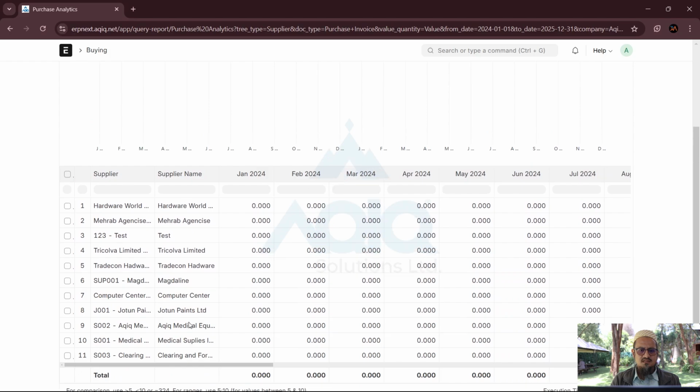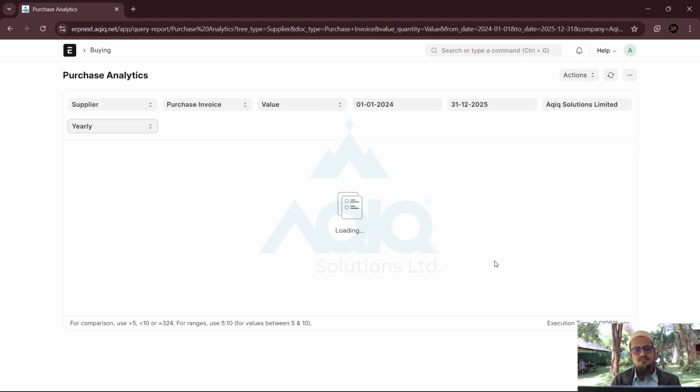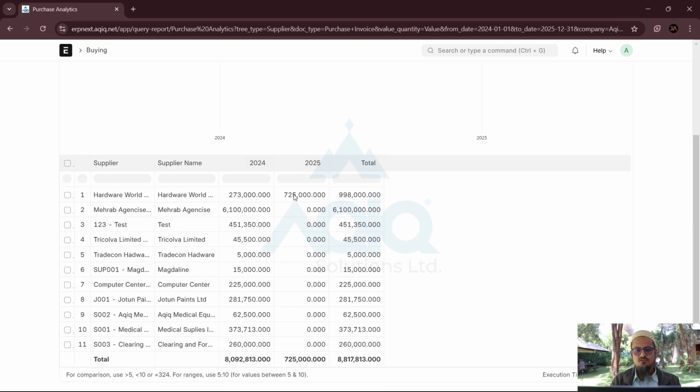Let's say I want all my purchases based on suppliers. Show me the purchase invoices of the suppliers and show me the value, month-wise. So it's showing you month-wise. Now if I say no, I want to see yearly, you can see it yearly, monthly or weekly. If I say yearly, it will show me both the years 2024 and 2025. So it will show you 2024, these are the values, and I can compare.